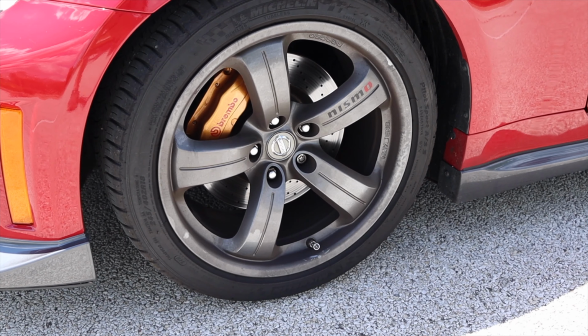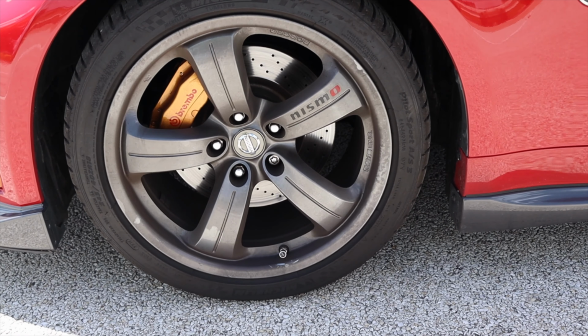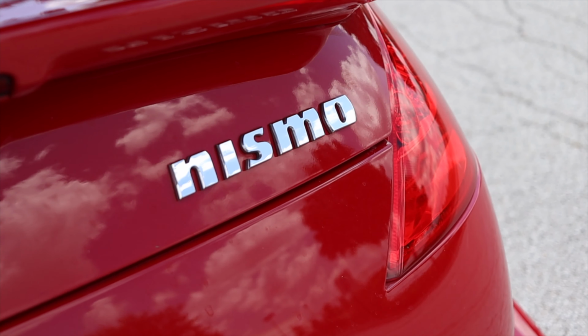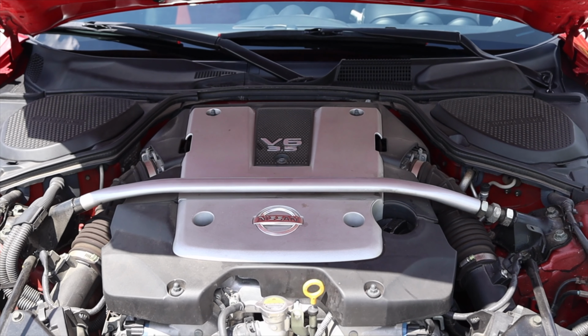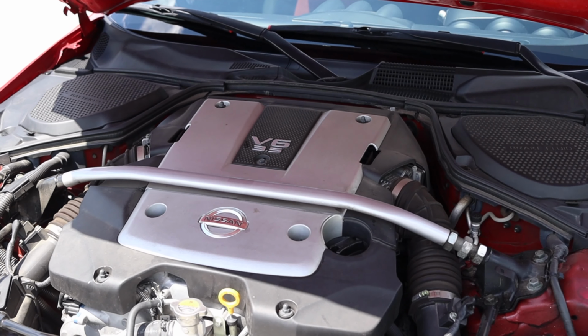But overall, I have to say I am a big fan of the 350Z NISMO. I really do like the engine. A lot of people give the VQ engines crap for sounding like trumpets. And yeah, straight pipes, they do sound not good. But they're a lot of fun to drive. And driving something so special as this, especially number 6, 0006, the first red NISMO, that's pretty special.